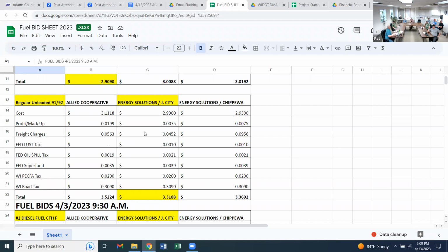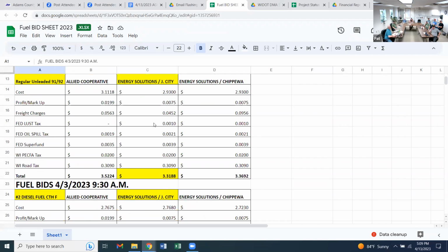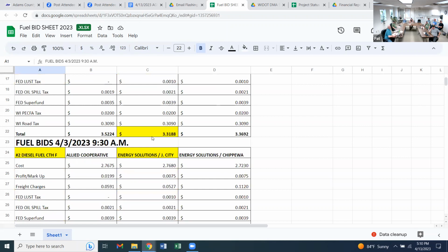Is that what you put in the pickups and stuff too? No ethanol gas? 87 no ethanol. We run that in every, for as long as I've been here, 87 no ethanol. However, if for some reason we wanted 91, it could be delivered. Ally Cooperative is a little higher. Energy Solutions was low on that item.